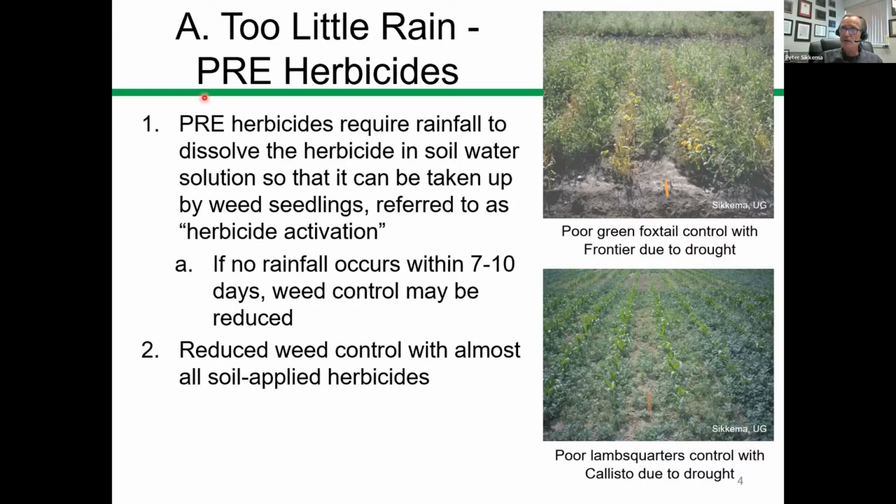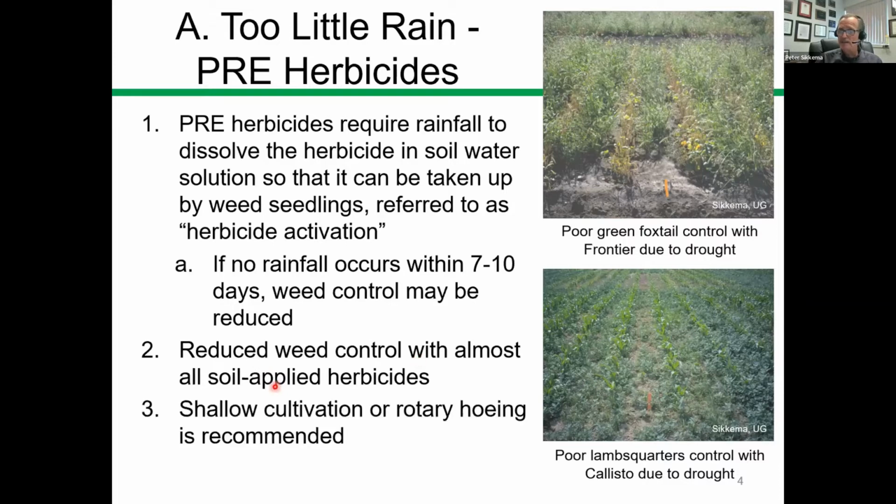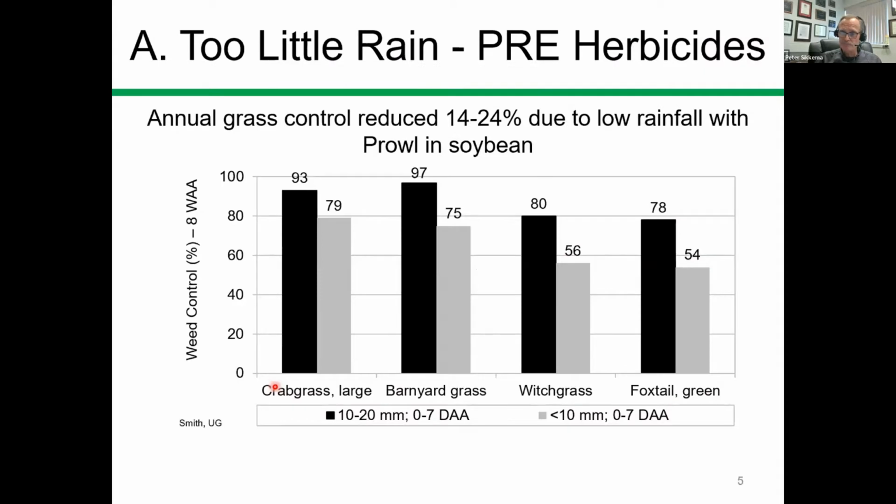So if you don't get rainfall after the application of a pre-emergence herbicide, you can expect reduced weed control with almost all soil applied herbicides. Generally speaking, the product labels will say that if that occurs, you should use a shallow cultivation or rotary hoeing to uproot those small weed seedlings that have escaped the treatment.